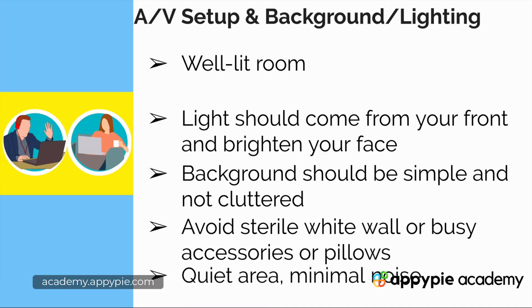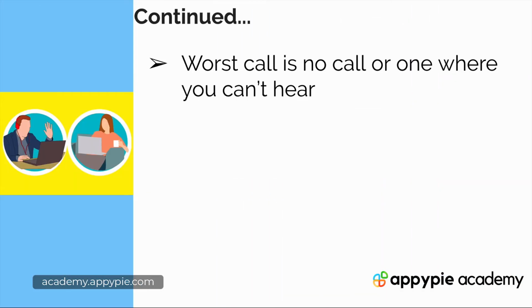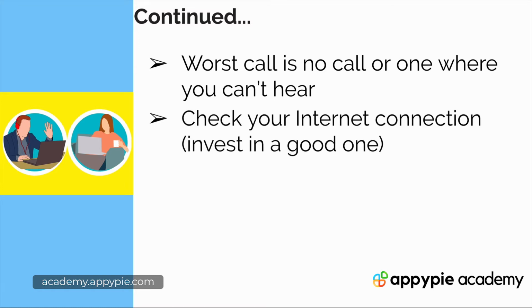And you want to make sure that you're in a quiet area with minimal noise. And keep in mind that the worst call is no call or a call where you cannot hear. So check your internet connection before the call, and then make sure you pay and invest in a good internet connection, the fast type, maybe the fastest option, or if that's too expensive, just one under that. Because if you're going to be doing business online or working remotely, you have to have great internet and a fast connection. And that's not only going to help your video, that's going to help your audio.